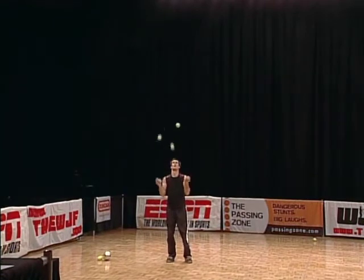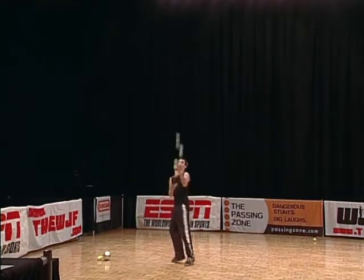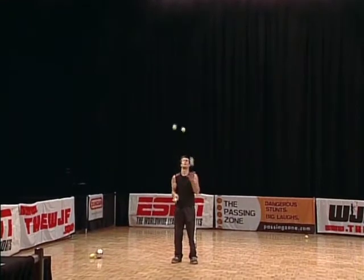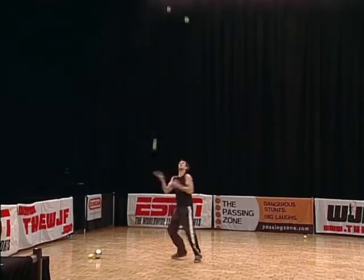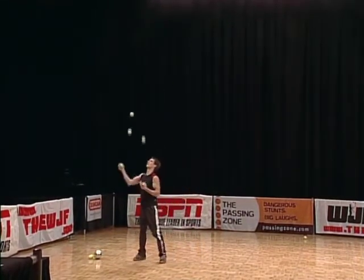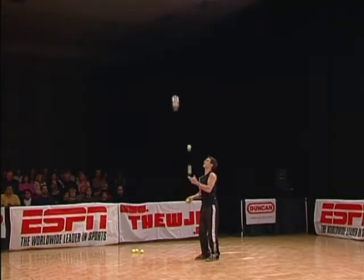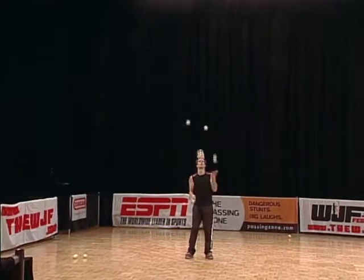Nice 3-up multiplex 360. And then a 5-up multiplex 360, the same one that Chris Ciappini started his routine with. And a 2-stage 720 with the 5 balls. Very nice. Comes out of it a little shaky, but no drops.